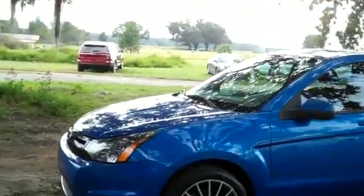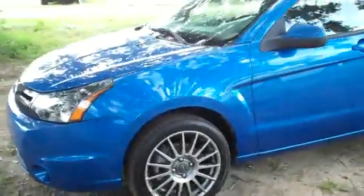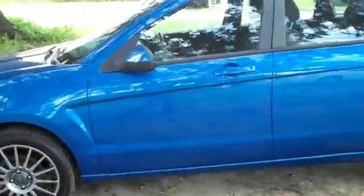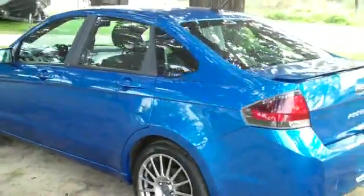Just going to go over a few things here on the outside. You have fog lights, alloy wheels, a sunroof, and a spoiler. Now let's hop inside.